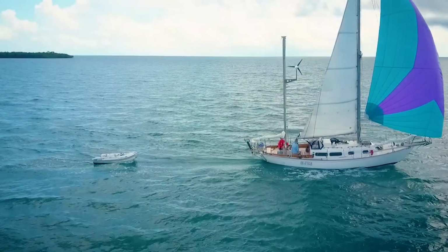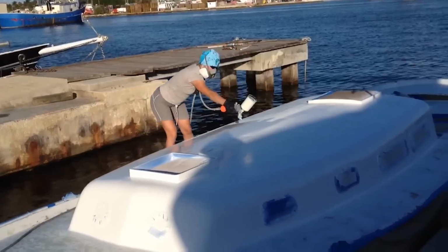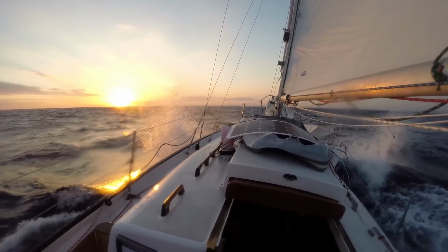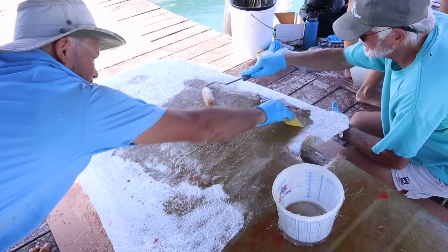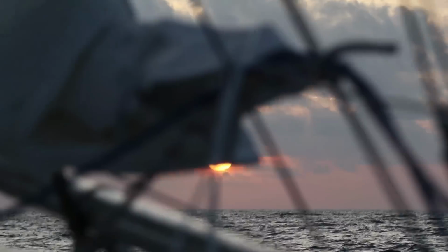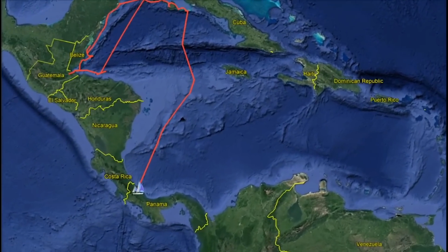Previously on Project Atticus. After spending 3 years refitting our fixer-upper sailboat, we left the United States with only $2,000 and the goal of working while we cruised. We made it as far as Isla Mujeres, Mexico, before we ran out of money and had to find work. For the next year, we did freelance boat repair jobs until we saved up enough cash to cast the lines and sail south to explore the Western Caribbean.